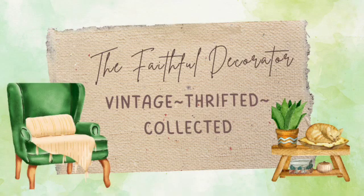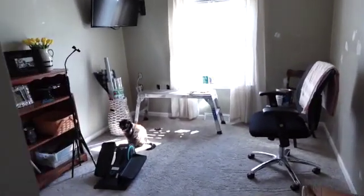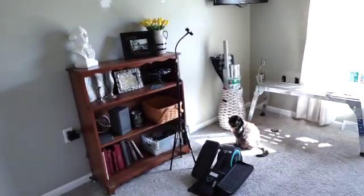I figured out my next project. It's one that I've been wanting to do for a little while now, and finally it is at the place where I can begin to do my transformation. So let me turn you around here and show you what I'm talking about. I'm talking about my daughter's old bedroom, aka my son's old bedroom.